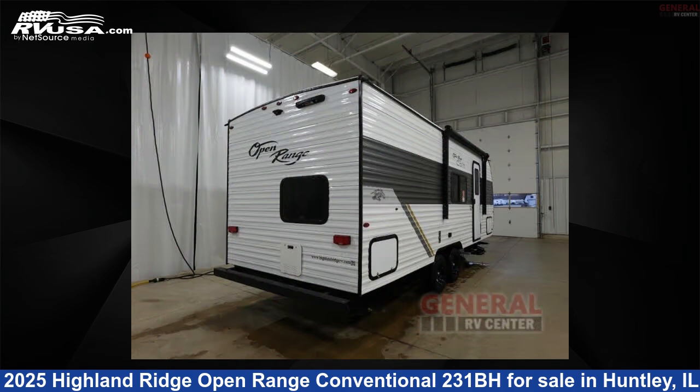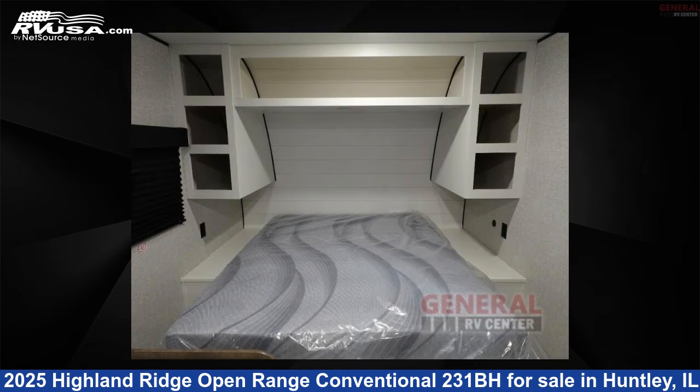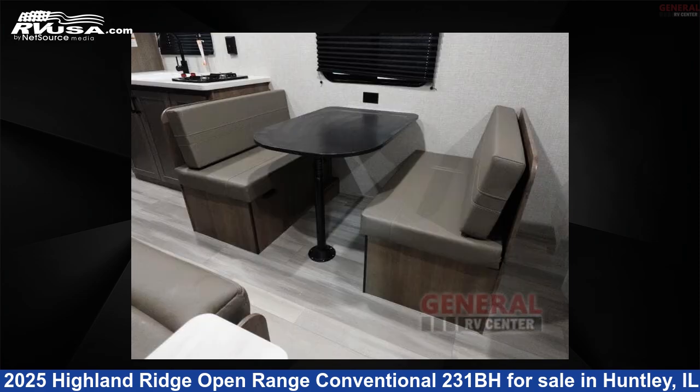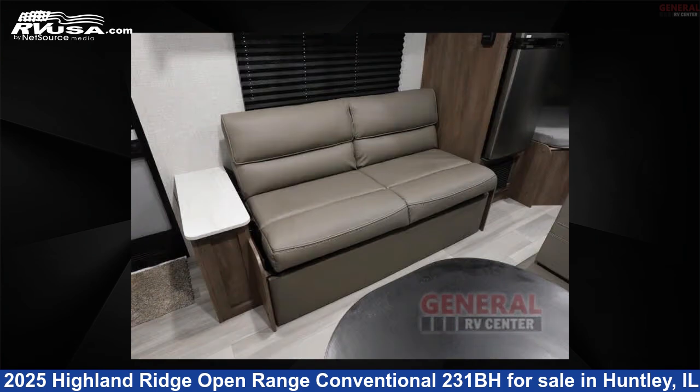This new Highland Ridge is 27 feet 0 inches in length and features sleeps 8 and 42 gallons fresh water capacity. The floor plan layout of this travel trailer features bunkhouse, front bedroom.